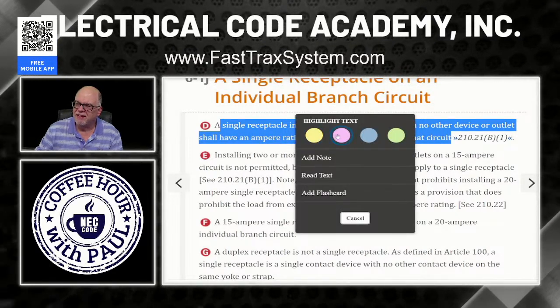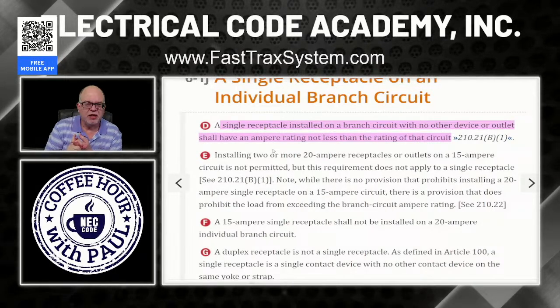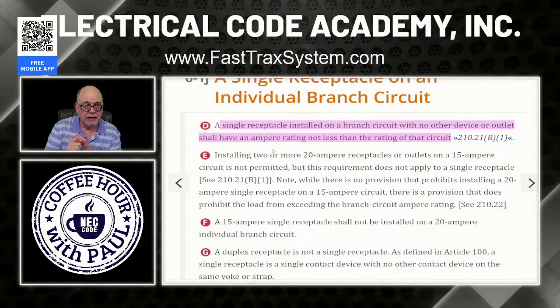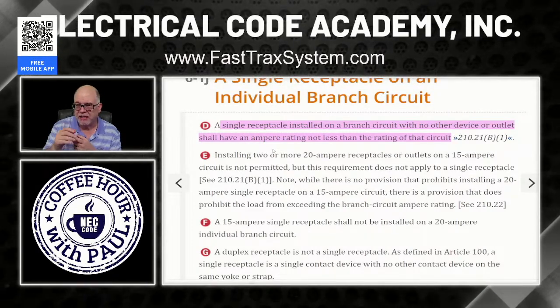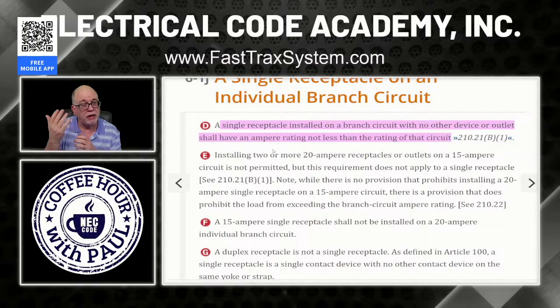All right, why is that so important? This single receptacle, this branch circuit, no other devices are on it. It's just one simplex. That's all it is, okay? That receptacle shall have a rating not less than the rating of the circuit. So in this case, it can't be less. Now, could the receptacle be a single 20? Well, it's not less than the rating of the circuit, so absolutely.